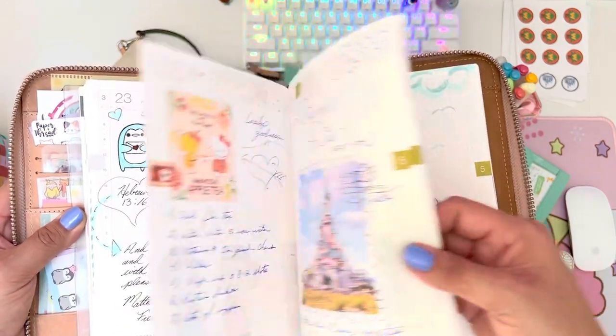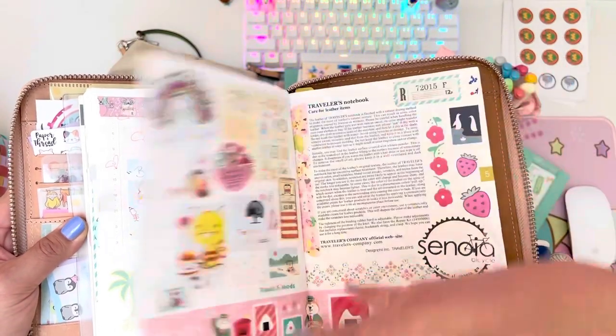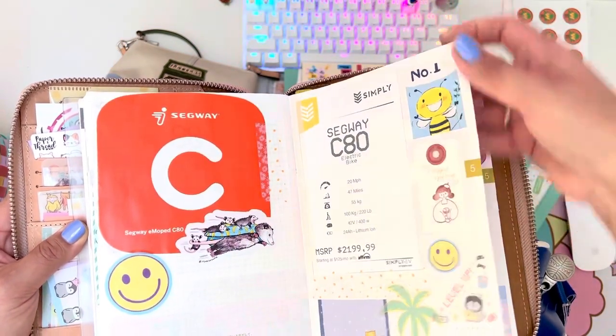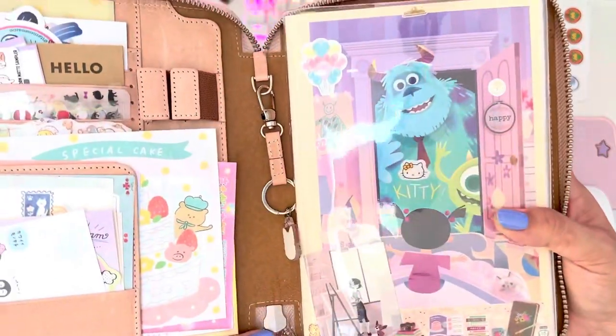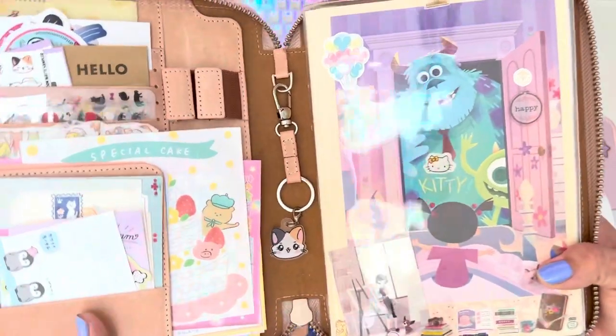So I have lots of little new things in here to share with you guys. This is a favorite new little page. And I got my new little segue, so that little info's in here. But I love having this to just create, draw, sketch, art journal, regular journal, collage, you name it. It's a lot of fun.